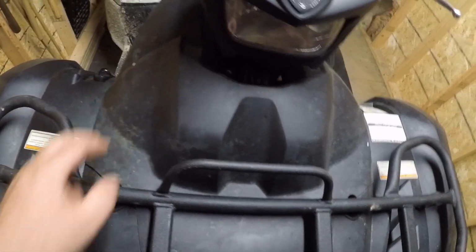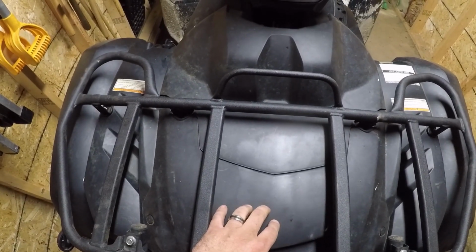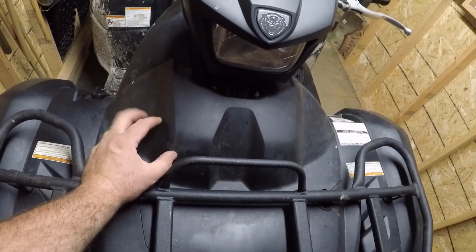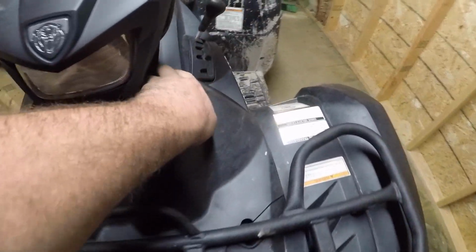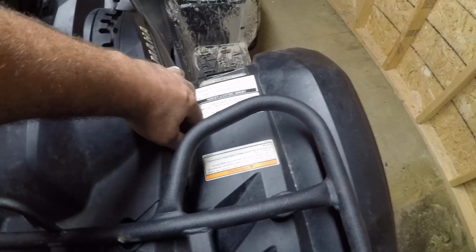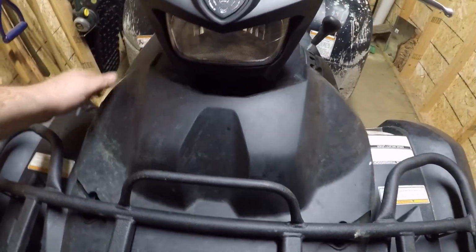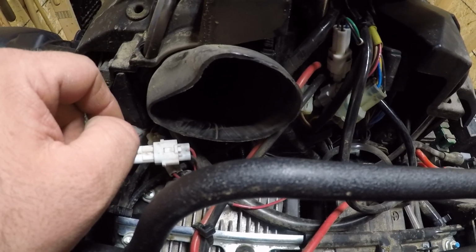All your electronics on here in the front. This is good and bad, I think. Easy to get to your battery. All your electronics just pops off. Your CVT air intake is right here. I'll just show you. So you pop this panel right off, and she just kind of slides out there. So as you can see, you get your battery, CVT air intake. It gets a little dusty, but I mean, it keeps the water and the mud out.